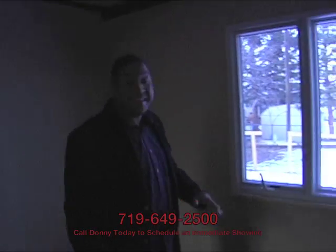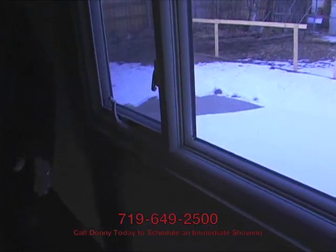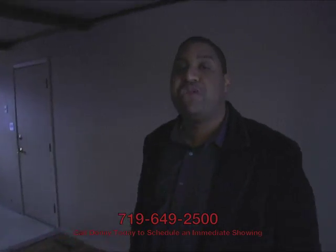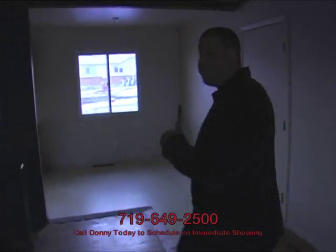Other feature I want to point out again, as I like to mention, the new vinyl windows. This house has vinyl windows throughout. That's going to keep it relatively energy efficient, and it's one less rehab cost that you need to take on. I want to show you the kitchen real quick before we check out the bedrooms.